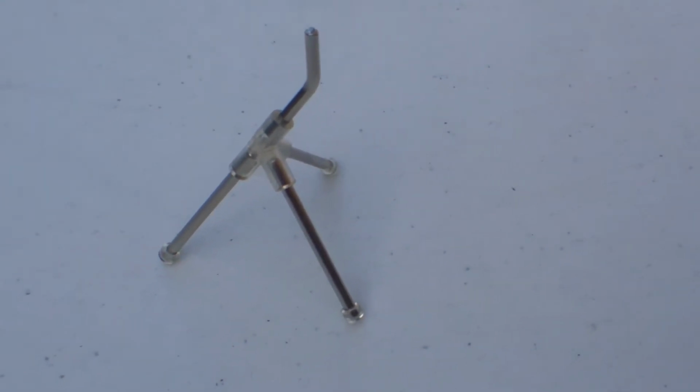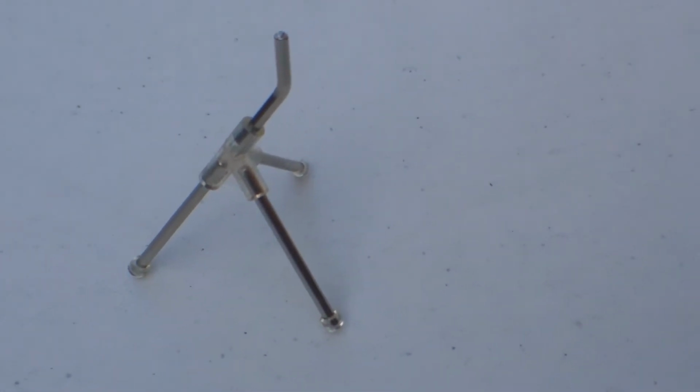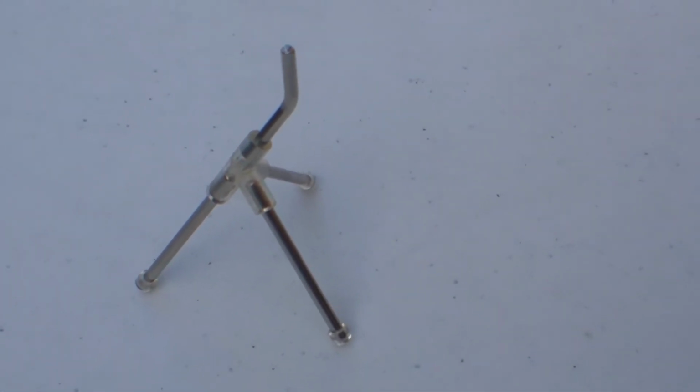I'm not a big fan of them, but I'll do my best to put the model on the stand. I'll do that later on in the review.